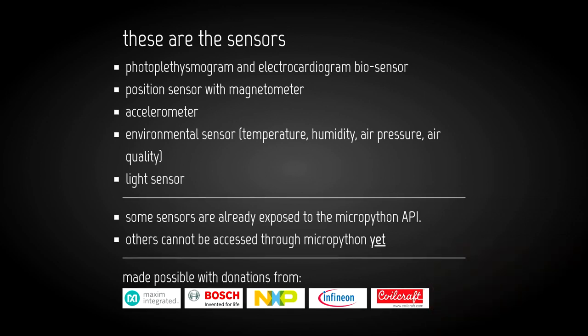So I'd like to walk you a bit through the sensors we put on the cardio. First of all, we put an optical sensor on the very top board, which can measure your heart rate, possibly the heart rate variability, as well as the oxygen saturation of your blood. On the bottom board, we placed an ECG sensor where you can really measure the ECG of your heart.